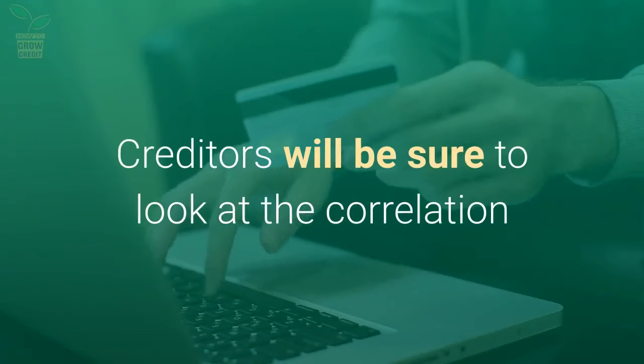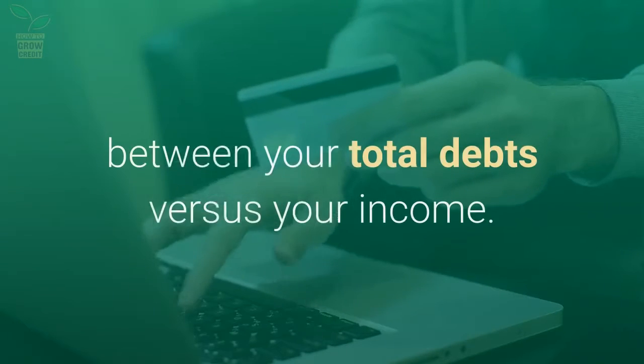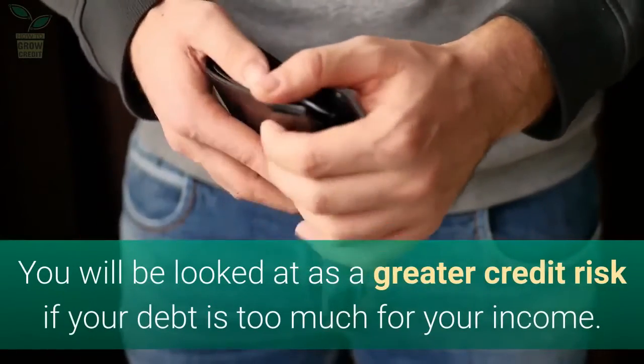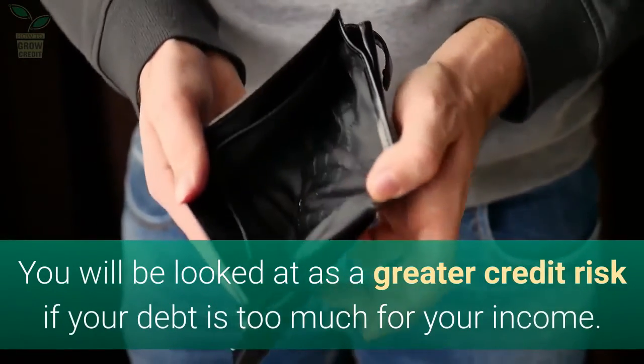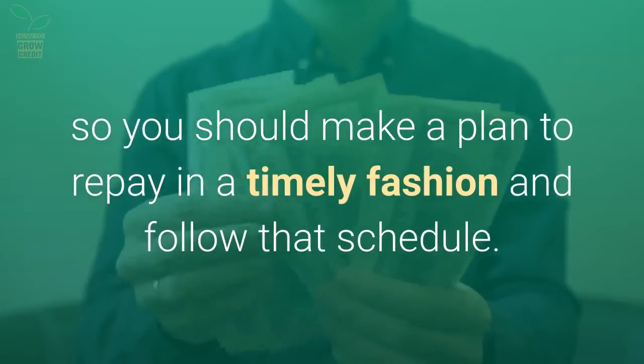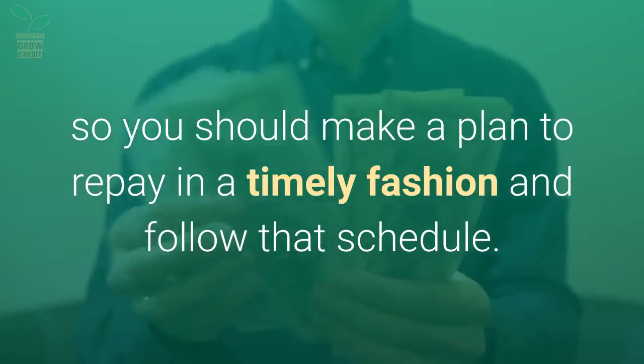Creditors will be sure to look at the correlation between your total debts versus your income. You will be looked at as a greater credit risk if your debt is too much for your income. You don't have to pay it all at once, so you should make a plan to repay in a timely fashion and follow that schedule.